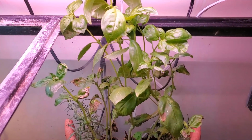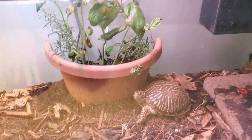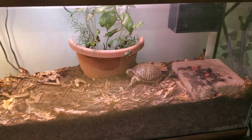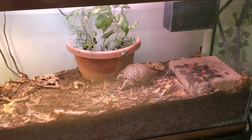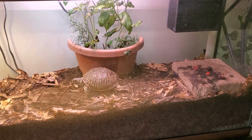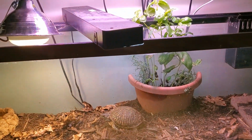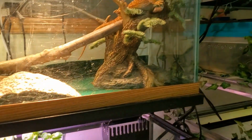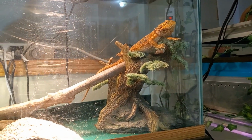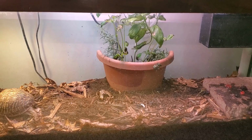Growing some awesome basil plants here. Mostly those are for me. I use them for cooking, but I can also pluck off leaves and feed them to the turtle, though she doesn't really care about it too much. She does eat greens every now and then. Mostly she likes the berries and cockroaches and things like that. But I can also feed it to Mr. Mango up here. Feed the basil to him, so it's pretty awesome. There's some rosemary in there as well.